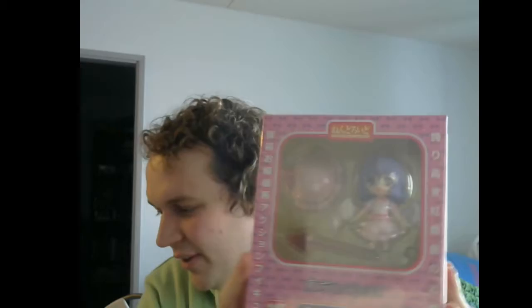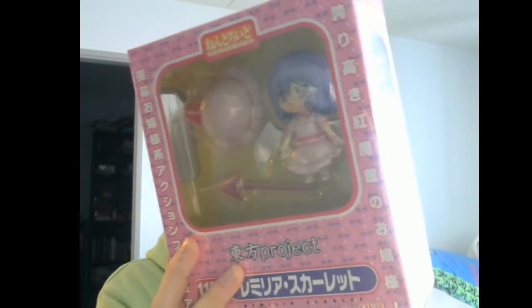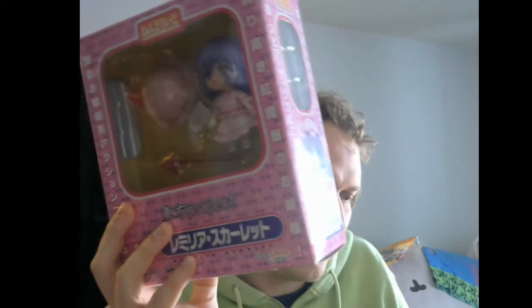Me and my friend, number one on both of our hit lists was Remilia, because we both had Flandre Nendos. I had my Flandre for a long time. I just never had the opportunity to buy Remilia, and my friend had bought Flandre earlier on the trip and really wanted to get both Flan and Remilia. So we looked all over Akiba in Tokyo. No luck. Disappointment at every turn.